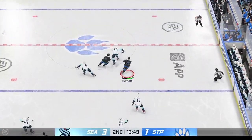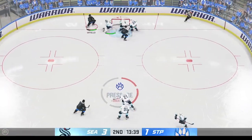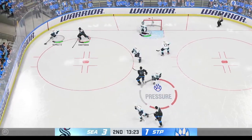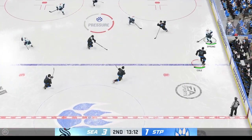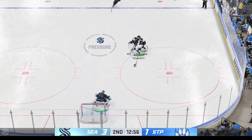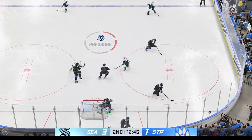Poked away by Iafallo. From the open ice, they gain the line. Here's the chance in front. Oh, and he comes up with a stop. Moves it quickly over to Cole. And too much traffic in front blocks that one. Works it across to Sprong. And it's a quick pass to Wenberg. Moves it on over to Schwartz. Here he is, gaining steam! Oh, absolutely clutch at the stop!